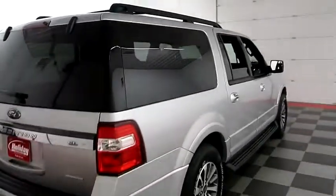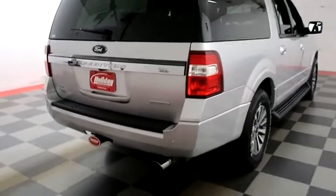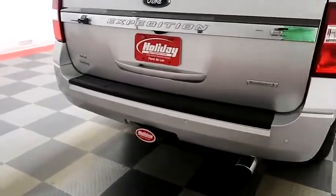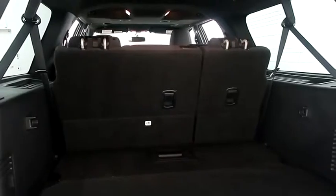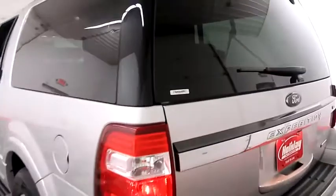One more look down the passenger side, then swinging around to the back end. You have a factory trailer hitch, rear backup sensors, and a camera. Taking a look in the hatch now. There's a 60-40 split on the back seats, so you can fold those down if you need more room.